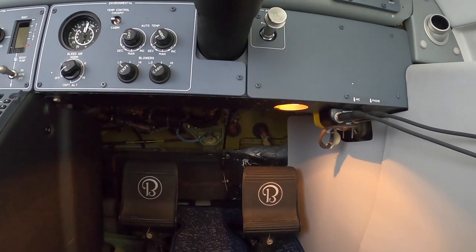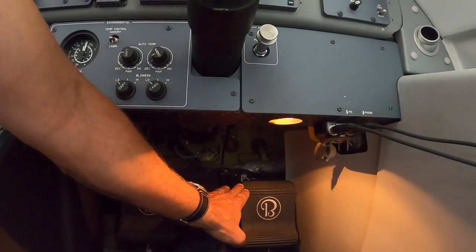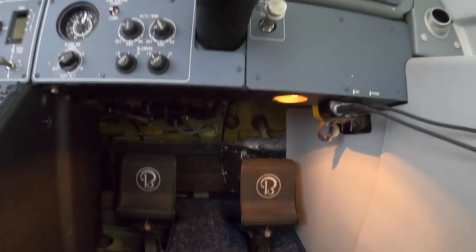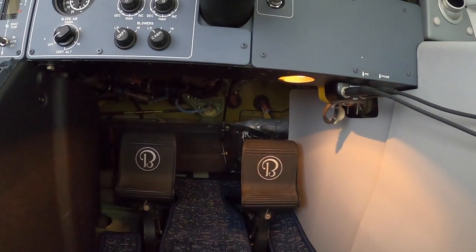Then you can bring your feet up to the top of the pedals, and you can depress the top of the pedals. Right here, you can depress those, and that gives you braking. That controls brakes on each wheel of the main landing gear. Basically the way it works is the rudder pedals are pivoted at the bottom. If you press on the top of the rudder pedals, they pivot like this, and they give you braking on each wheel. If you press them forward, they also slide like that, and that gives you either rudder control, or on the ground it gives you nose wheel steering. So that's how you steer an airplane on the ground.